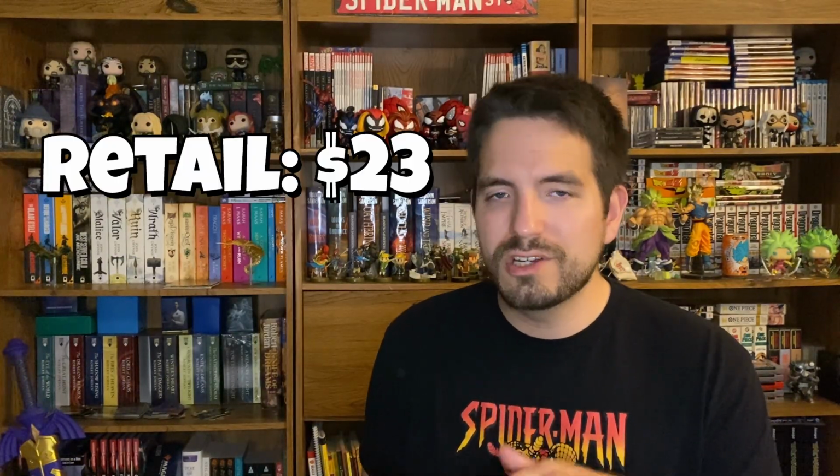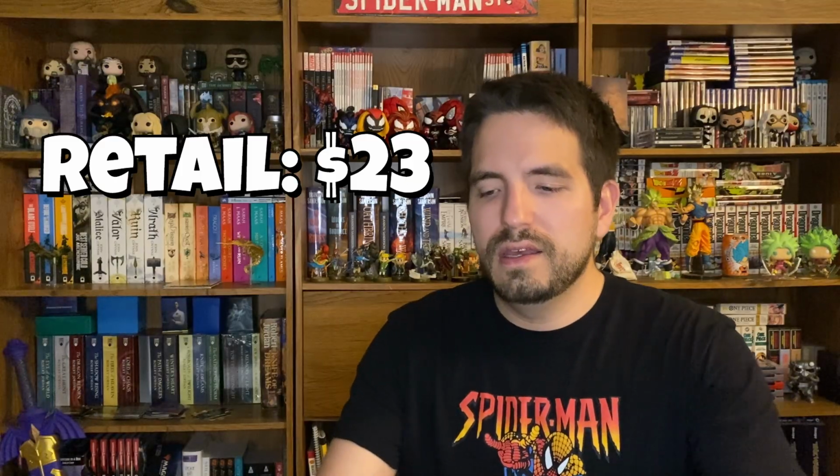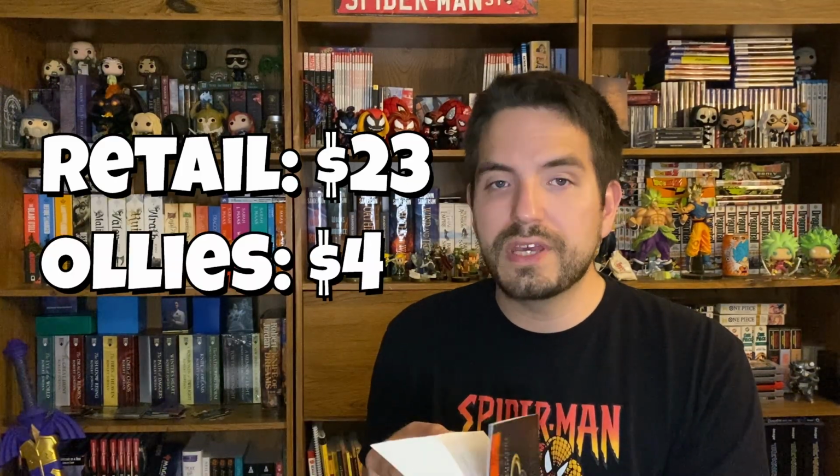But anyway, this first book I got was the Wheel of Time companion book. On this sticker here, if you notice, the Ollie's stickers are all orange, so they just scan it, bloop. This one retailed at $23, and they were selling it for $4. And this is a behemoth of a book. Like look at that, maps, information. It's over 800 pages.